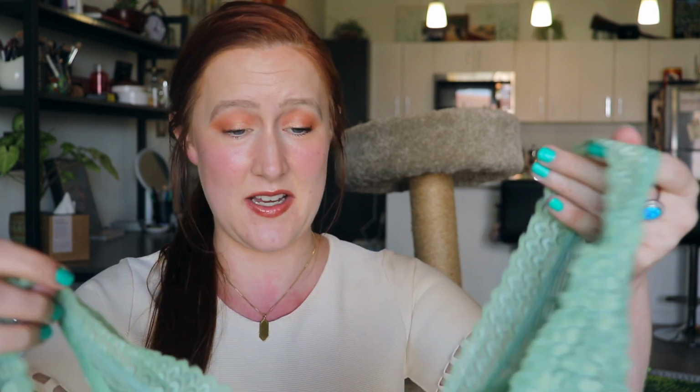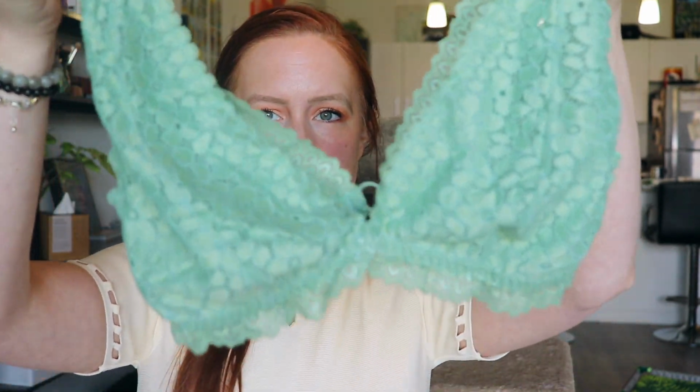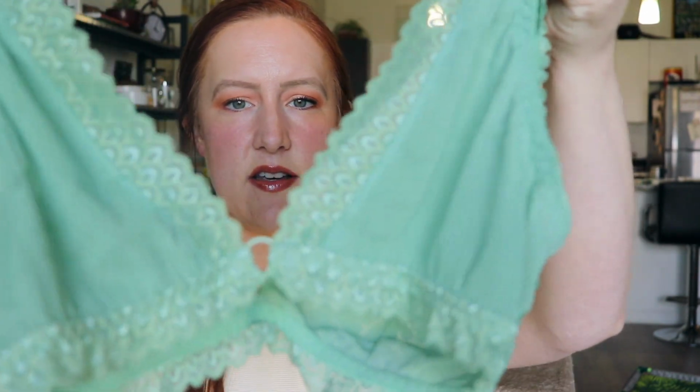Yeah, I shouldn't try this on camera. I'm totally open and cool with my body and stuff like that, but not for YouTube. But this is so sexy. It looks comfy too. So this is the front. Oh my god, you guys, I love this color. And then here is the back.